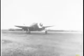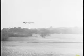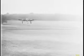Watch this landing. His right tire is shot away. Easy, hold it. Down. And now a group of lightnings land.